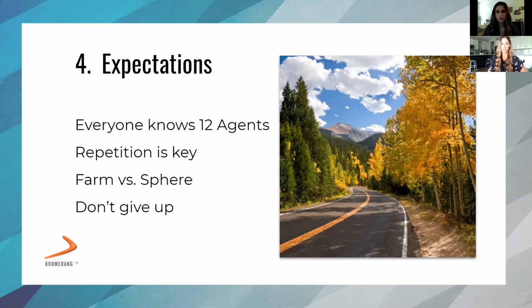But when it comes to your farm versus your sphere, it's very different. The expectation with your sphere is that this is going to make up about 70% of your business. So you want to stay in front of them basically through the lifespan of your entire career, which sounds crazy, but that's what brings in all of your repeat and referral business. So it's essential that you're constantly reaching out to this group of people.